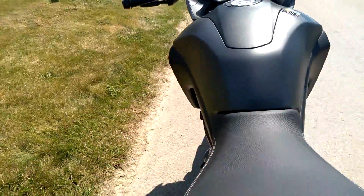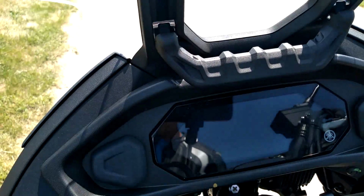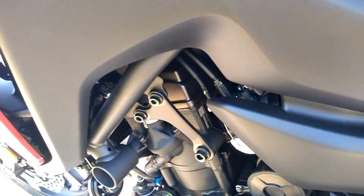We've got a manually adjustable screen. I'll do that for you in a minute. I say new seat, new ergonomics, and I must say it is a real good improvement over the previous model.